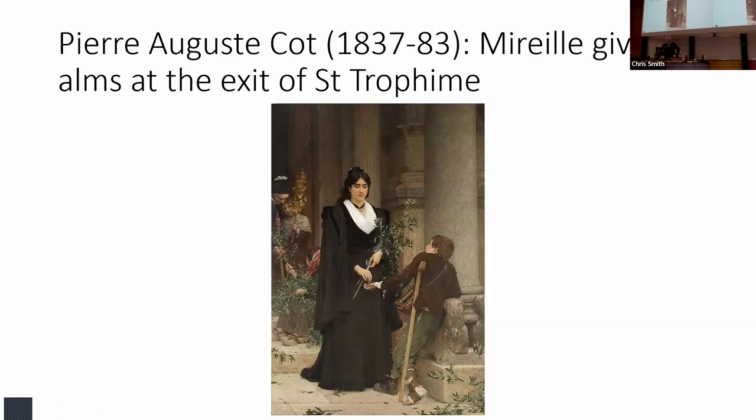A French artist here. This painting is called Mireille giving alms at the exit of Saint-Trophime. Saint-Trophime is an old church in Arles in the south of France. And this is a well-dressed lady, obviously leaving church, giving this beggar, this kid here, some alms, some money.